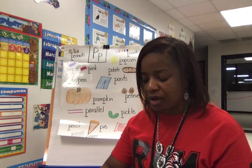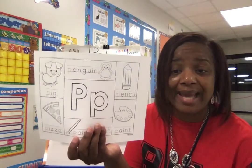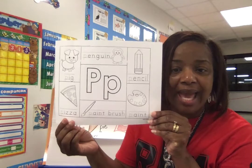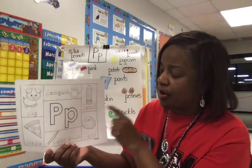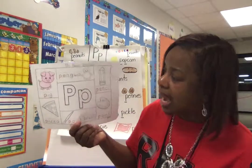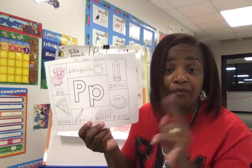Last thing for the letter P this week. You're going to work on tracing the letter P to finish up these P words. You have pig, pizza, penguin, pencil, paint, and paintbrush. You're going to trace the P's, say those words with your pointer fingers, and then you're going to color your pictures. Here we go. I traced my P's and I started coloring my pictures. I did not finish, but I need you to finish and get all those pictures colored. So happy P week, everyone.